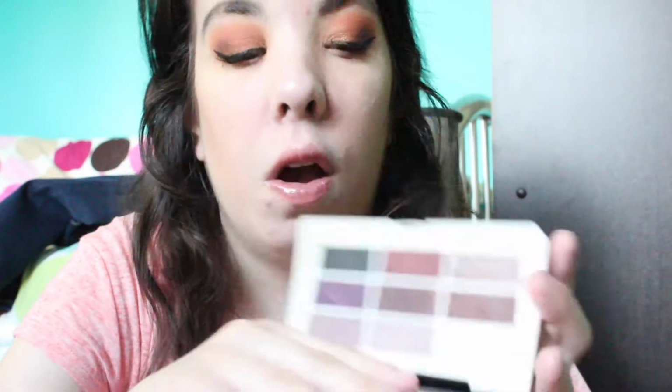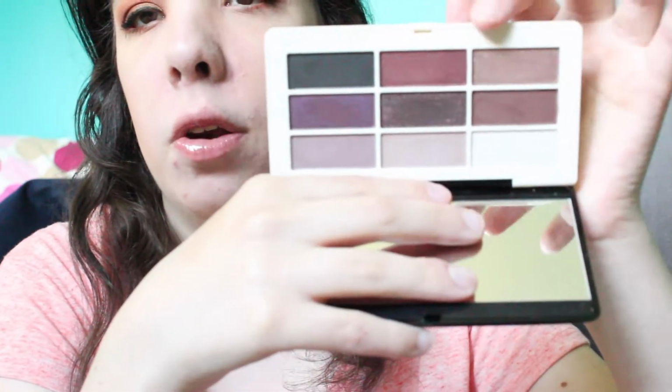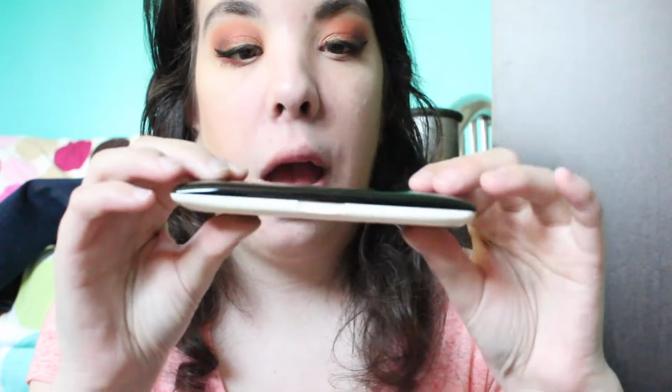This is the H&M palette in Aubergine Dream, and I actually got this in my swap with Courtney K, and I freaking loved this palette for a while, but I just found now that I don't really like it that much. These two more glittery shades are just a glitter mess, so I'm not really the biggest fan of those, but the other colors are really pretty, but I just feel like I'm not going to use this all that much. I love how small the packaging is of this and how sleek it is, but I'm just not going to reach for it.